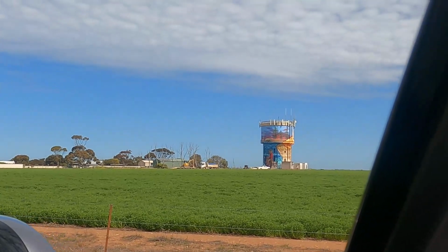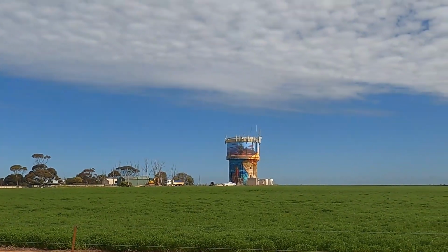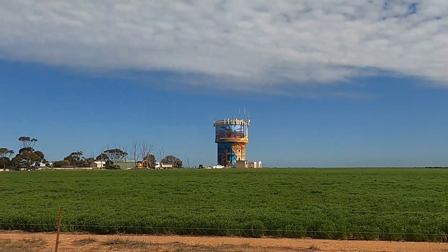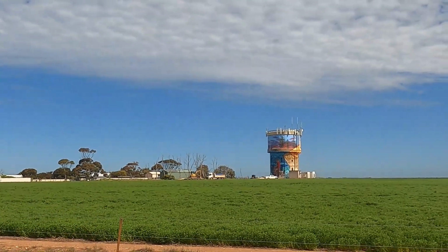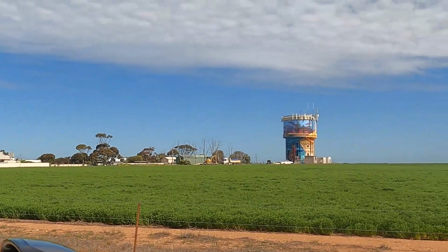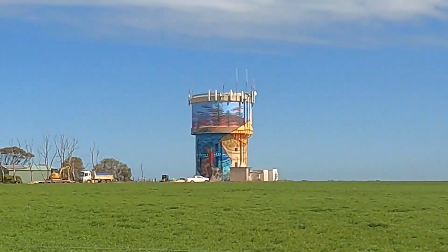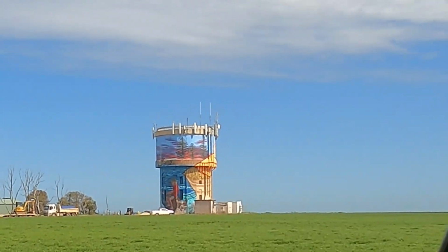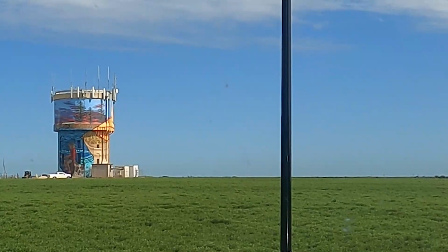Okay, so we are in Port Vincent, and we have found another white silo, but this one is really far away and you can't get to it, unfortunately. They're doing some work on it at the moment, so we can't even sneak in there with the car. There is a little driveway, but yeah, there's a little boy and a dog and a cool little sunset, so I'll zoom in and hopefully show you guys. It's a shame, can't get close to it.